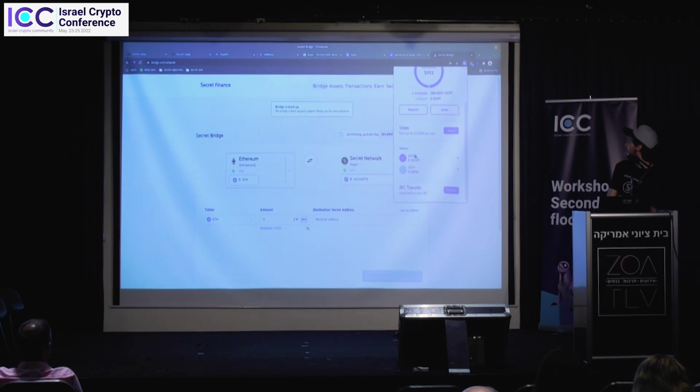now you can see I have like 5 SCRT. I can transact that. I can send it to a recipient. There's an address book feature here. I can say how much I want. I can send. This memo I think is public specifically, but in some of the newer tokens there's also a private memo feature. And this transaction is going to be private.